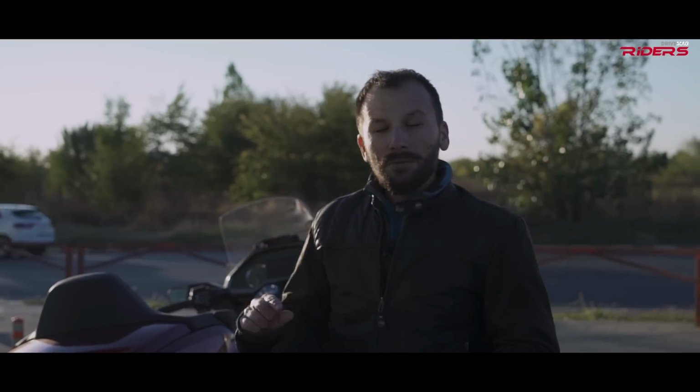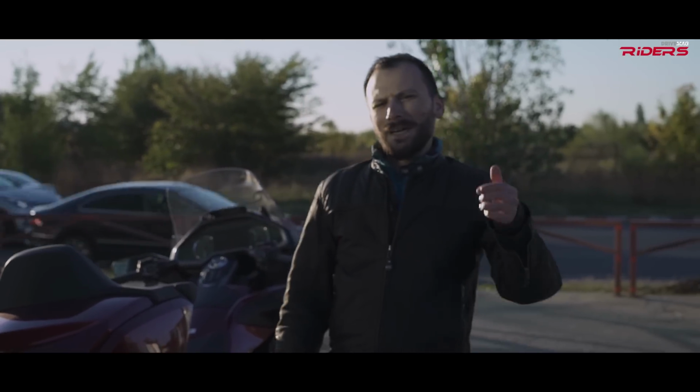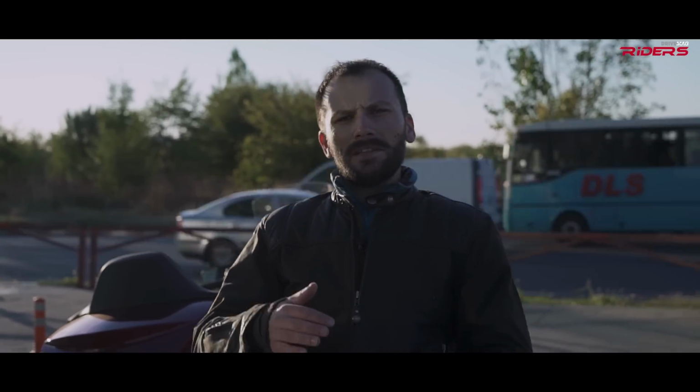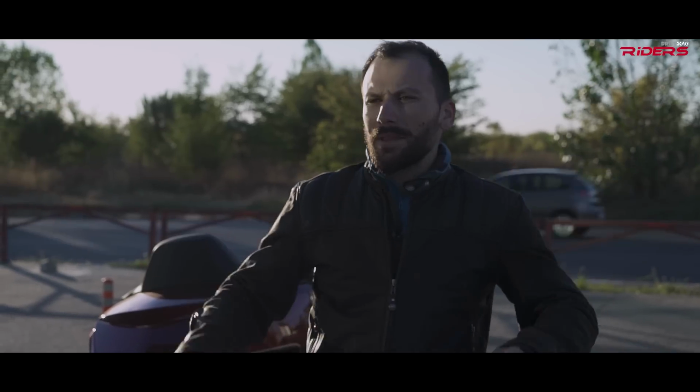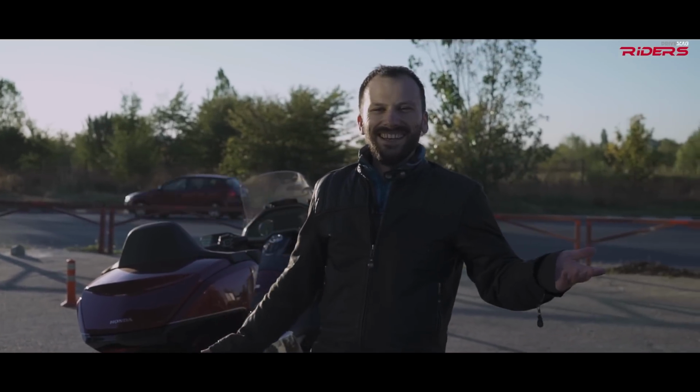It's a bit cold outside. We have 7 degrees Celsius or something like that, but it doesn't matter because I have heated seat, heated grips, I have an adjustable windscreen, I have perfect weather protection. What else? I have music. That's it, let's go.